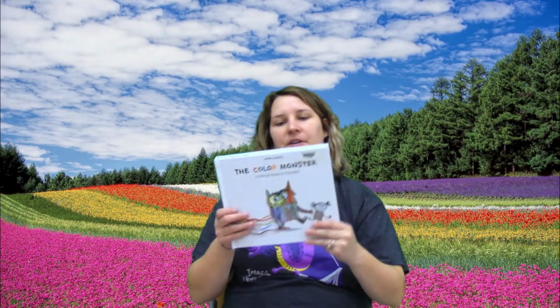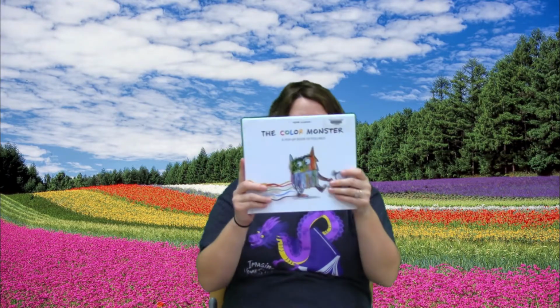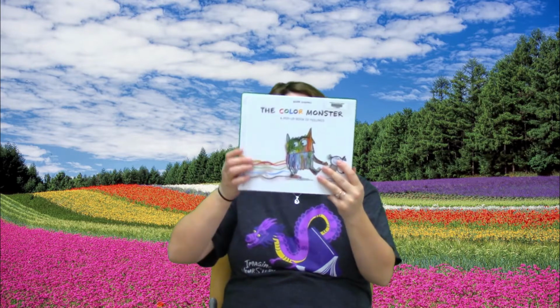Okay, our last book for today is The Color Monster. It's one of my favorite books. It is written by Anna Llenas, and it is a pop-up book of feelings. It is published by Sterling Children's Books, so they made the book. So, The Color Monster.